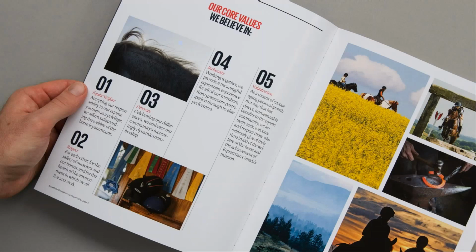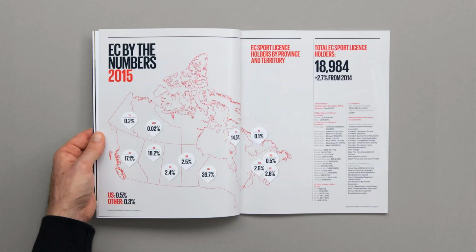Kind of a table of contents. Or no, this is the core values. Yeah. And then this is a really fun page. This is showing the sport license holders by province, and again, this is completely different. There's nothing like this in the brand guidelines, shall we say? But it's pulling the visual DNA, the typography, the colors, the intention, the grid. It's very, very structured. It feels clean, but hopefully feels kind of high end. Yeah. So we're pretty happy with that.